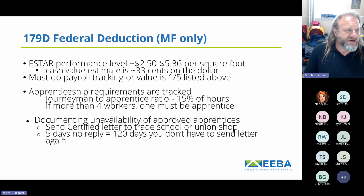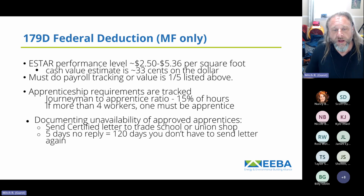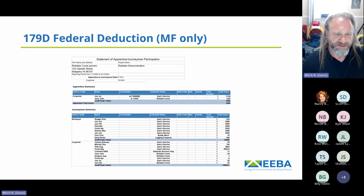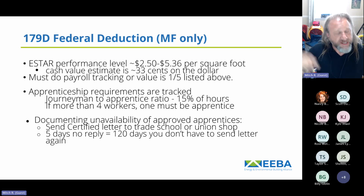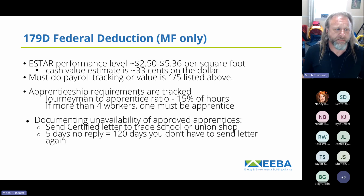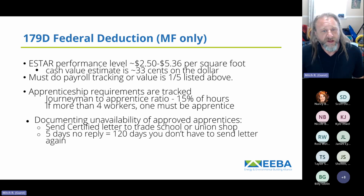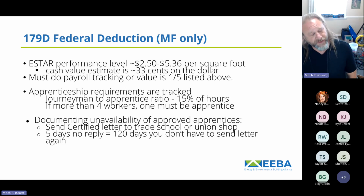So for an Energy Star performance level, usually that'll get you at least into the program. To get into the program for the 179D, you have to be 25% above the ASHRAE 90.1 2007 baseline requirements. So if you're building to Energy Star multifamily 1.1, usually that will get you at 25% above that baseline. And at that 25% you get the $2.50 a square foot. If you get 50% above that baseline, you get $5 a square foot.